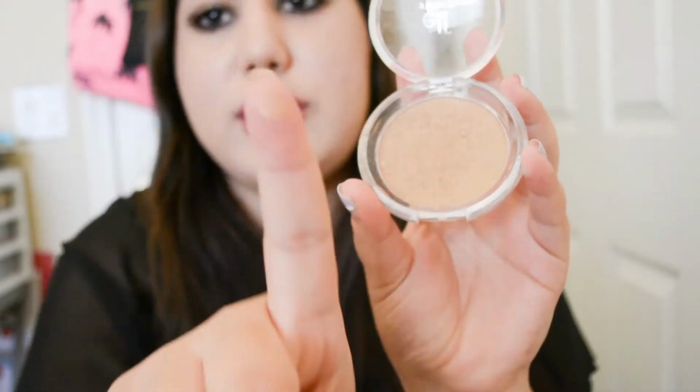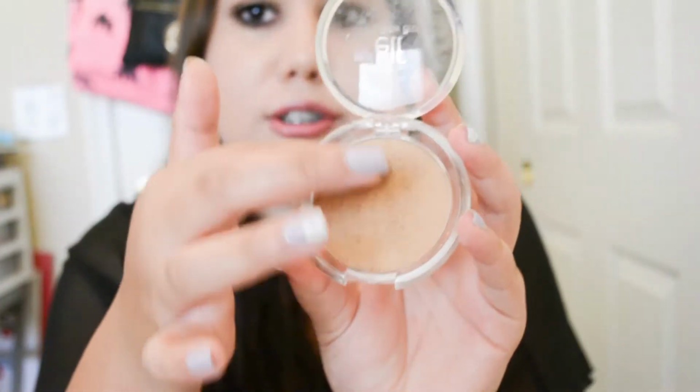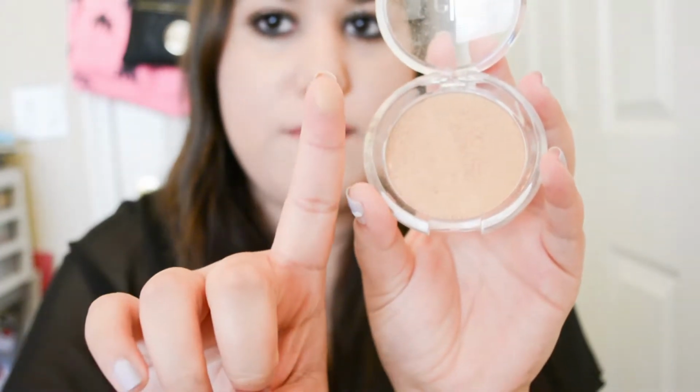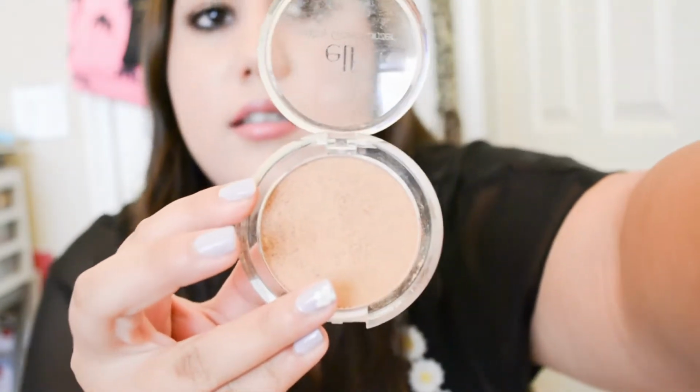light brownish texture. And it does have, it's not sparkly, I'd say, but it does have a slight shimmer to it. You can't really see it like this. But once you apply it, you can sort of see it. But once the day goes by, you can't really notice it because it kind of, you know, fades away. But yeah, this is my go-to, not concealer, go-to bronzer as of right now.